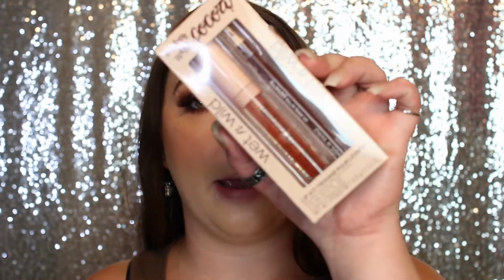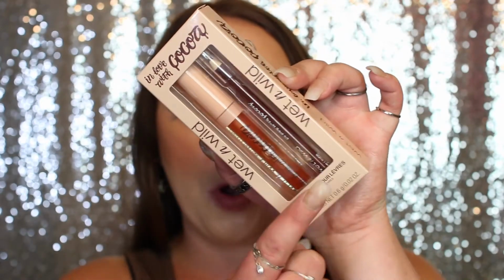All right, guys. And the last item we have from this collection is the In Love with Cocoa lip kit. So what it looks to me is there's a lip oil and then a lip liner. So I think what I'm going to do is fill in my lips all the way with lip liner and then use the lip oil on top.